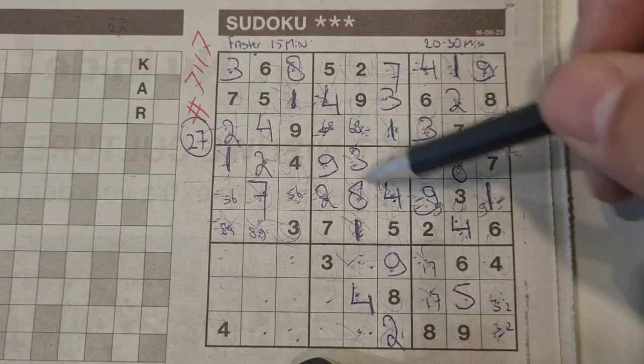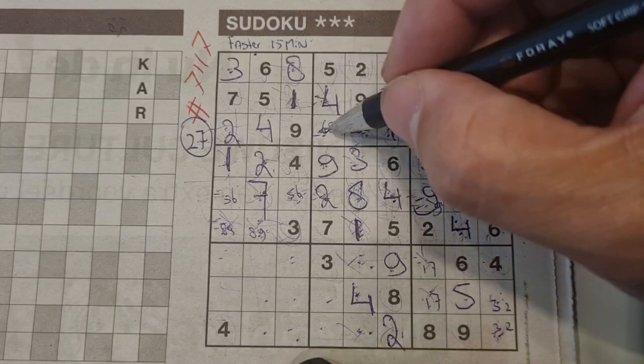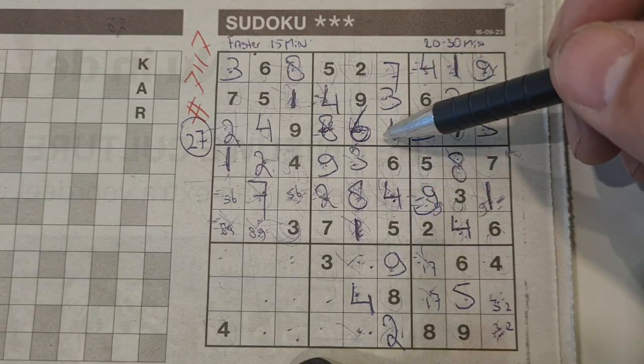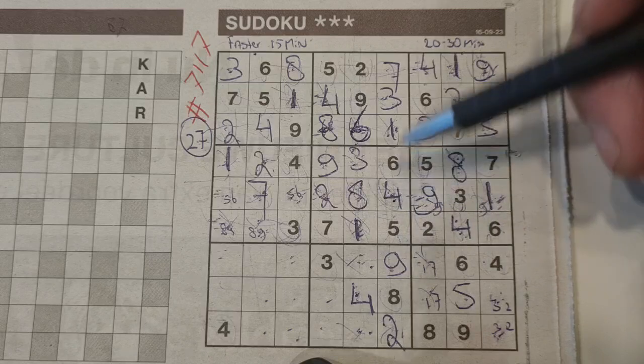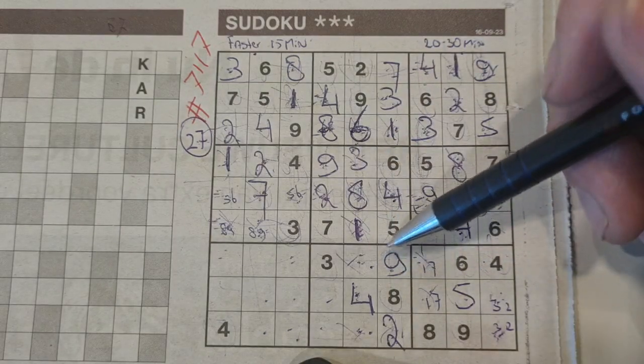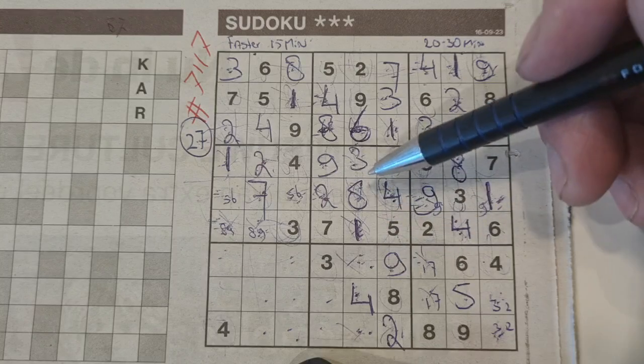Let me see. 6 and 8. We have 8 now in the middle column. No 8 there. 8 should be here, and a 6 goes there. Then. Right, and 7.